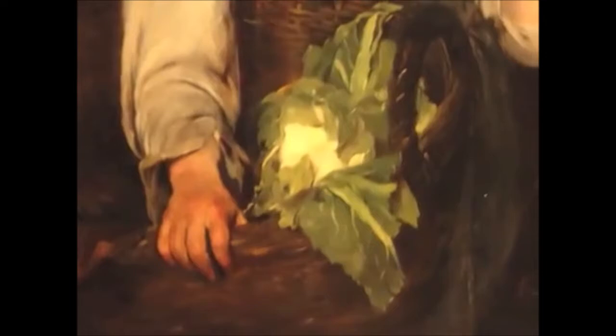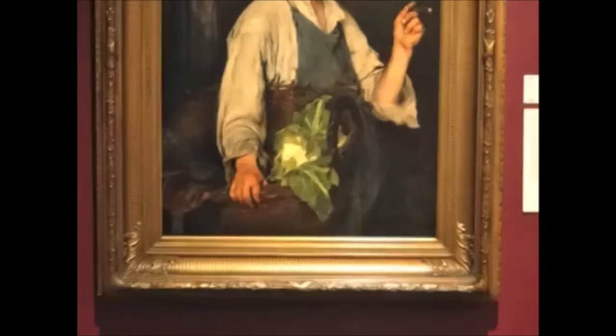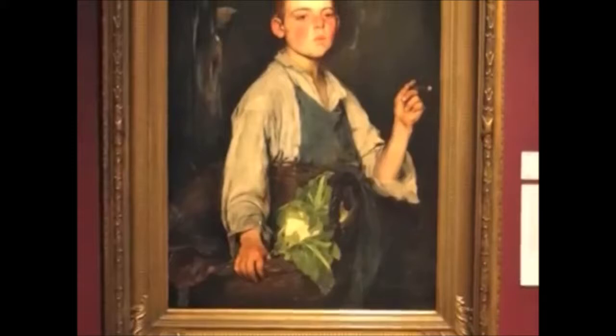The greatest light we see is, of course, on his forehead, with another little spot of light on the end of his nose, which is kind of fun for visitors to point out. Then another spot of light would be the cauliflower. We have discussion over whether this is truly a cauliflower or whether it might be a cabbage of some kind, but the experts tell us it's a cauliflower.